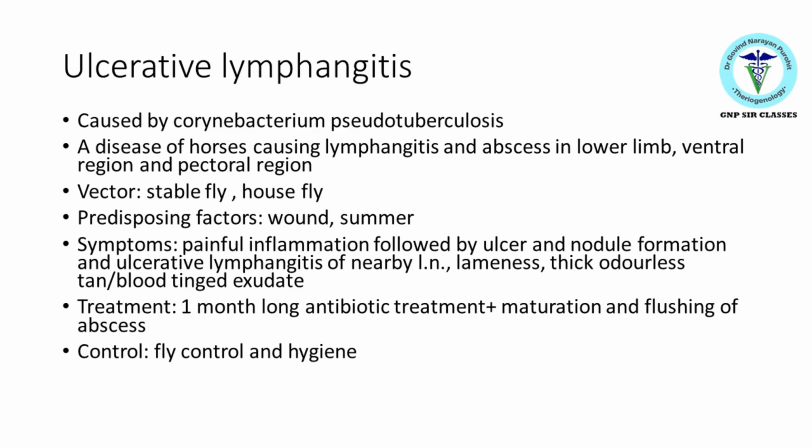Ulcerative lymphangitis, caused by Corynebacterium pseudotuberculosis, leads to painful inflammation and abscesses in horses. Long-term antibiotic treatment is required.